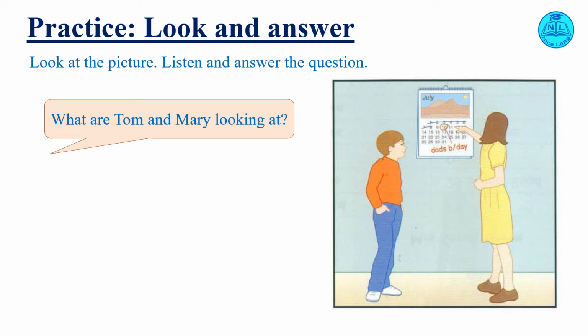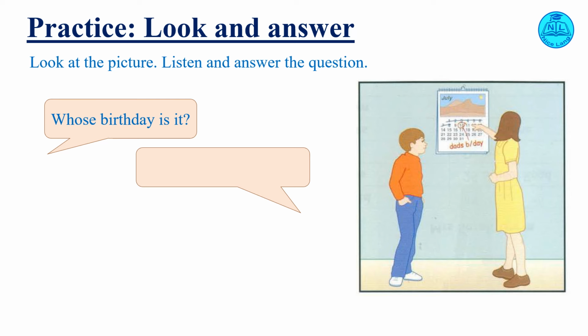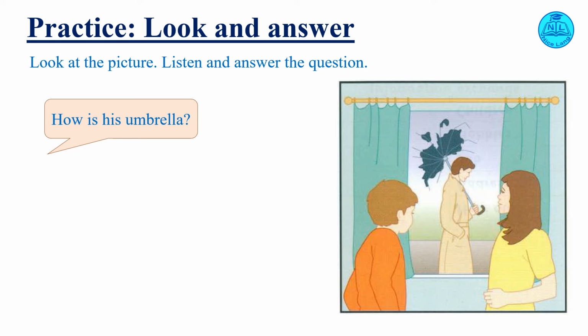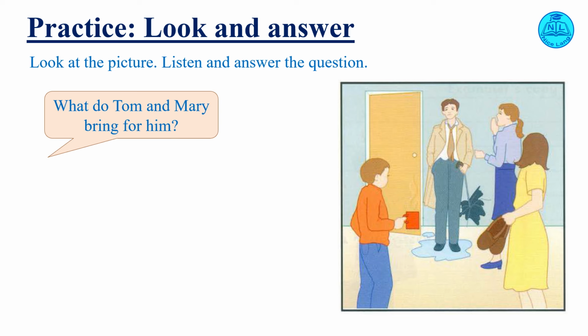Part 3. What are Tom and Mary looking at? What is the date today? Whose birthday is it? Who is outside the window? How is his umbrella? What does he look like when he's in the house? What do Tom and Mary bring for him?